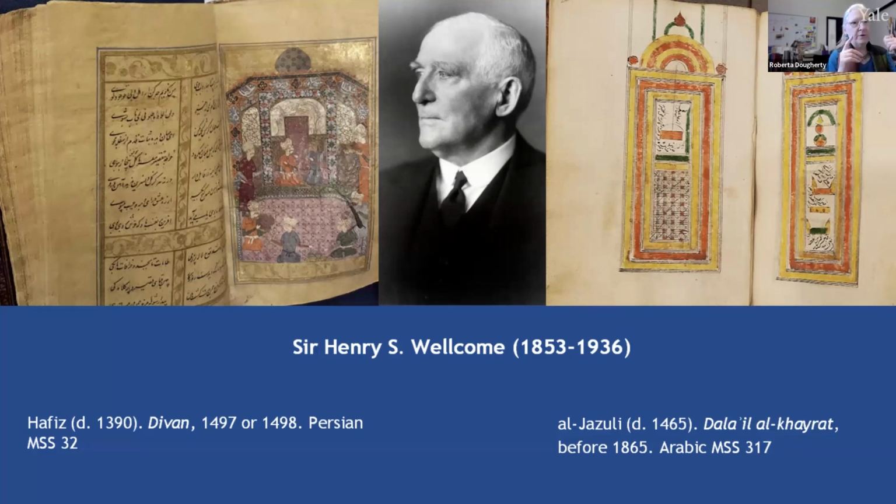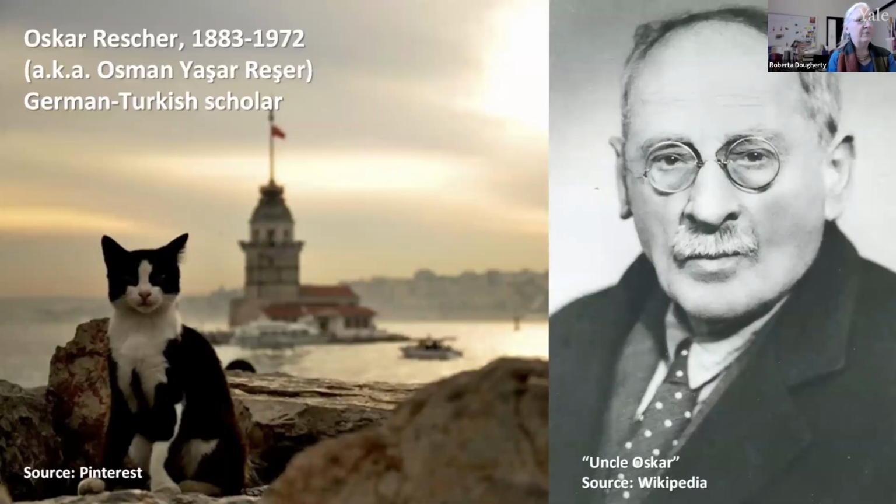Everything from, on the left, a collection of classic Persian poetry by Hafiz. Many of you are familiar with Hafiz and his diwan, his collection of poems. And on the right, you see a West African devotional text. So it was a great variety of kinds of texts that were included in this particular acquisition. Can I go to the next slide, please? Oh, and I have to rush.